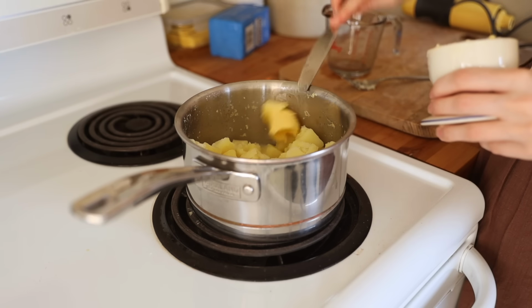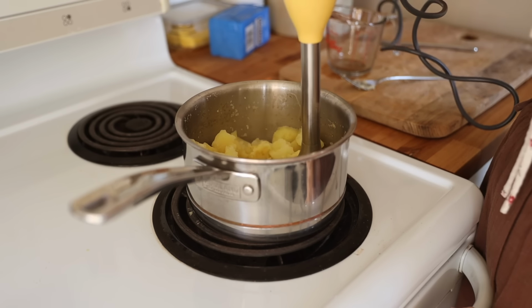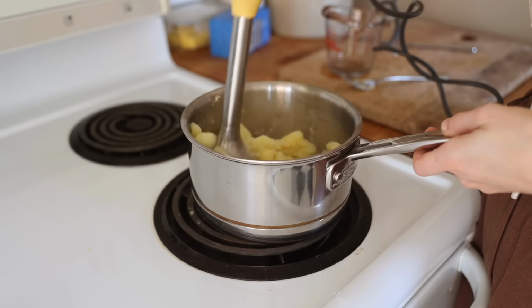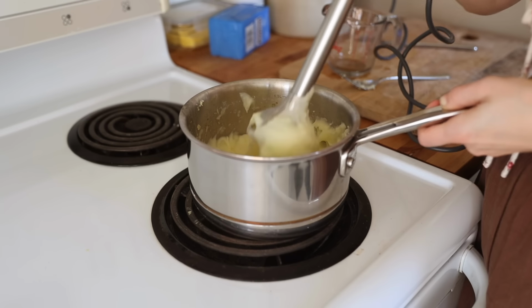For the russet potato, I did actually end up adding a tiny bit of salt and a tiny bit of butter just because it's really quite flavorless otherwise. But everything else, I just left it as the fruit or the veggie and water, nothing more.